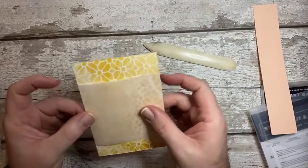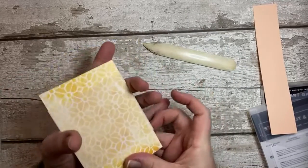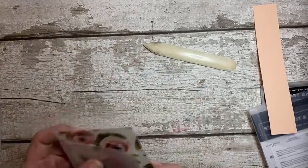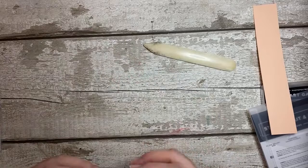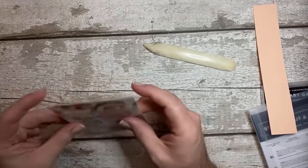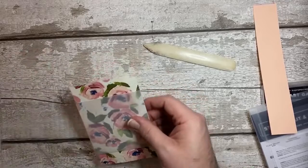So there we go. I've done that again without the paper cutting. So that's going to go on like that.